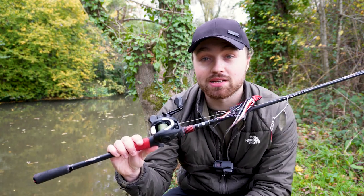Today I'm on a local-ish river and I decided that it's been way too long since I used my heavy baitcasting setup. I just wanted to chuck around some bigger lures and see if I could get a bigger fish on the bank. So that's the goal for today, just wandering up and down, seeing what we can get.